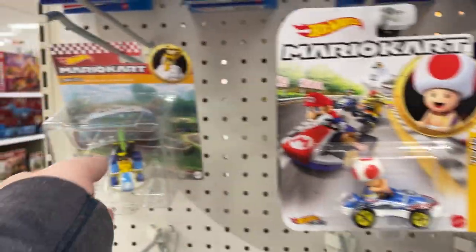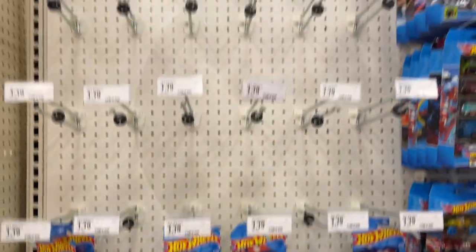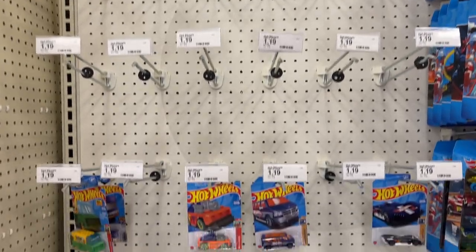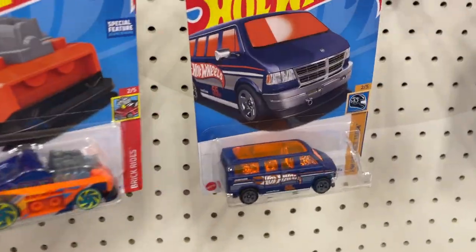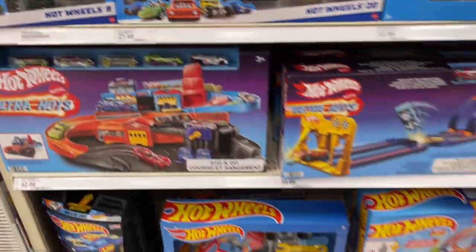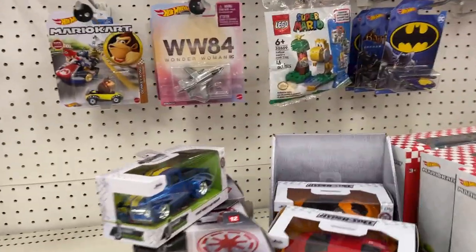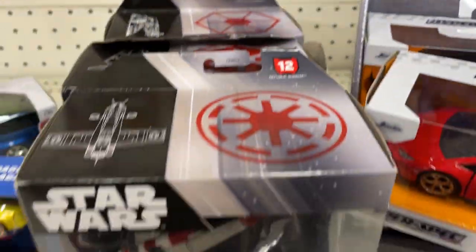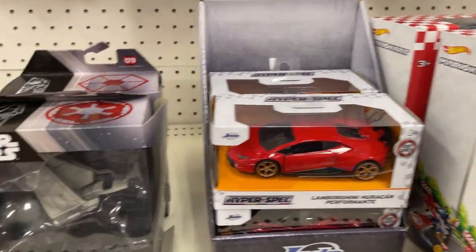Got a Mario Kart happening, Ultra Hots. Got a few monster trucks as well, Mario sets. But, whoa. Yeah, Walmart definitely won with the single Hot Wheels releases. We found the van though. There's the van. 20 pack, a little 9-pack there. Definitely always have 5-packs though. Wonder Woman, got a couple Star Wars ships, a couple Lamborghini, right?